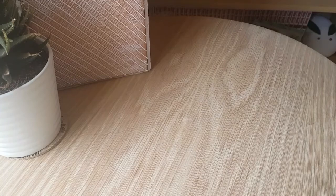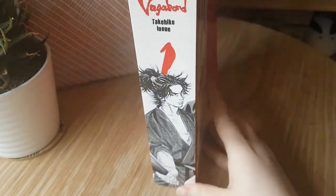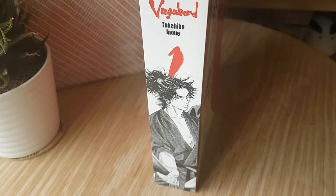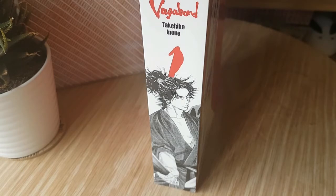Question 2 is favorite spines. I have 2 answers to this question. The first being the Viz Bigs of Vagabond by Takehiko Inoue. As most people know, there is a continuous image on these larger re-releases of this series that I absolutely adore. They're really wonderful. A nice little addition to this series that is so popular, and Inoue's art is marvelous. So it is really a great thing.